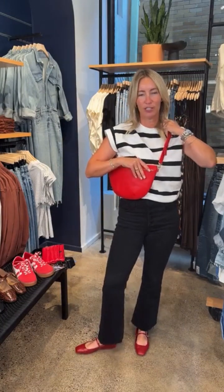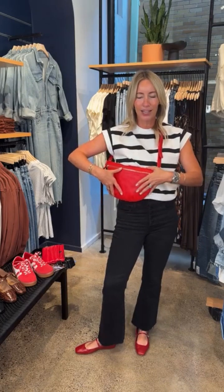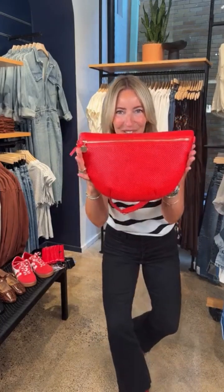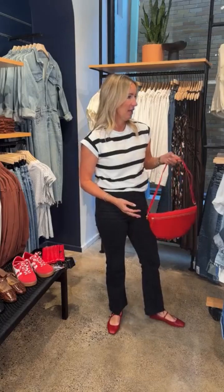So great, adjustable strap on this one so you can drop it down if you want. And that perfect red is so cool and so modern. This one is also one that is sure to go fast, fast, fast. So grab it while you can. It's so great. I want to see the long sleeve striped shirts once more.